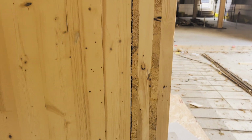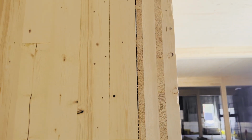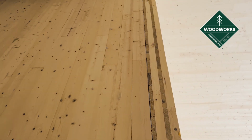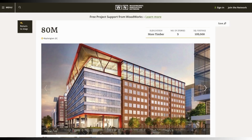If this is something that you're interested in exploring on your projects, please let us know here at WoodWorks. We're happy to have project-specific conversations for free. That's what we do. We also have a number of resources on our website related to tall mass timber construction and can point you to these fire test and code-related changes, and more importantly, point out the design impacts that you have as those working on these tall mass timber projects.